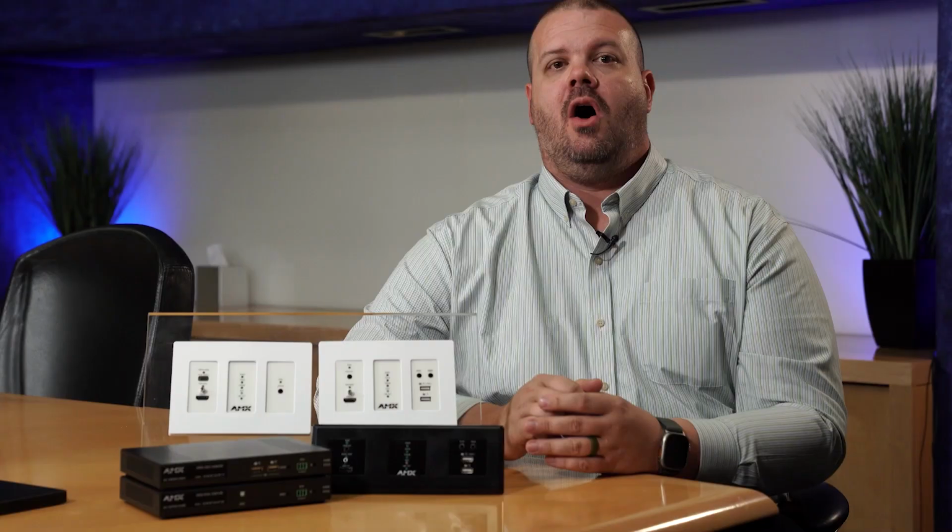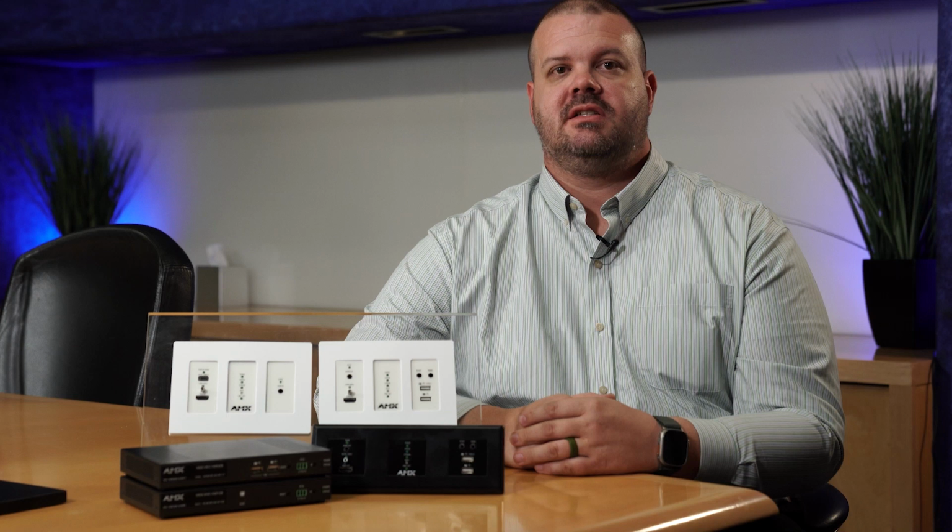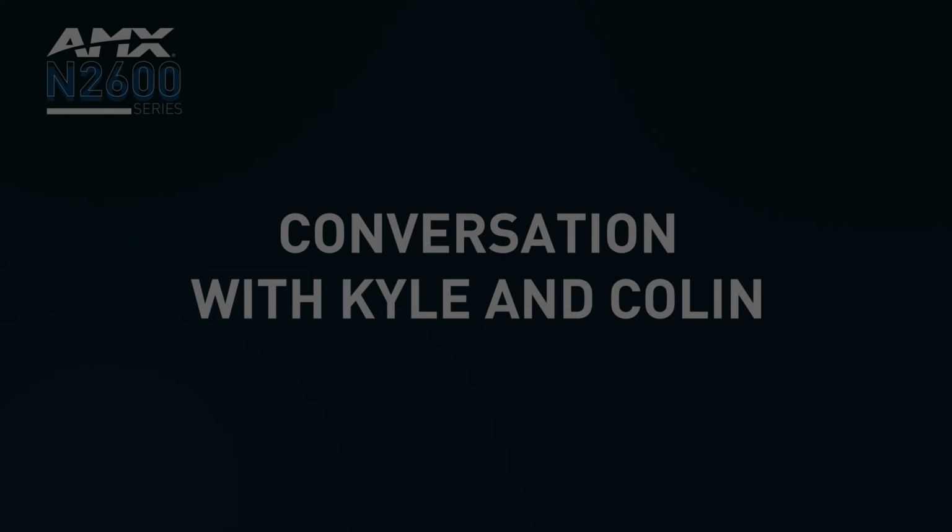All SVSI devices, including the N2600 series encoders and decoders, use an open control API we call Direct Control. Each device is controllable via TCP/IP direct socket commands via the device API address, making them simple to integrate no matter the control system being used.